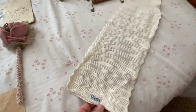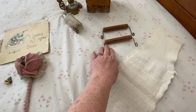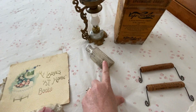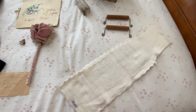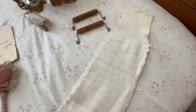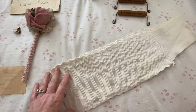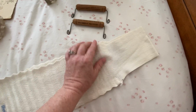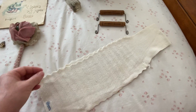And then this fun, let's see, I got this and this and this and something else. Oh, this. In a fantastic antique store in Idaho Falls. So this is fun. This is a Phoenix muffler. So this was from the Edwardian era, and this would go around the neck and worn under the coat. And men and women both wore the mufflers.